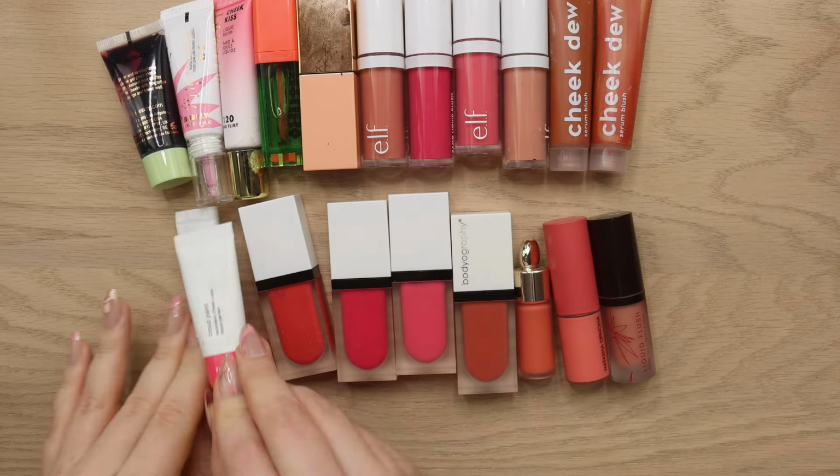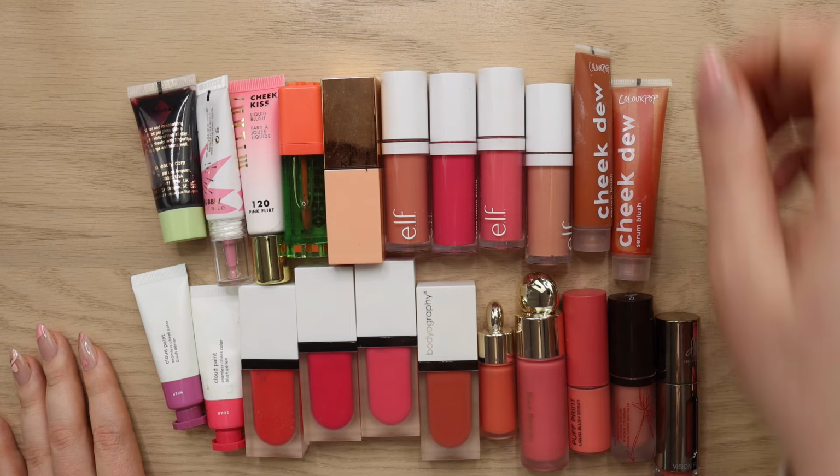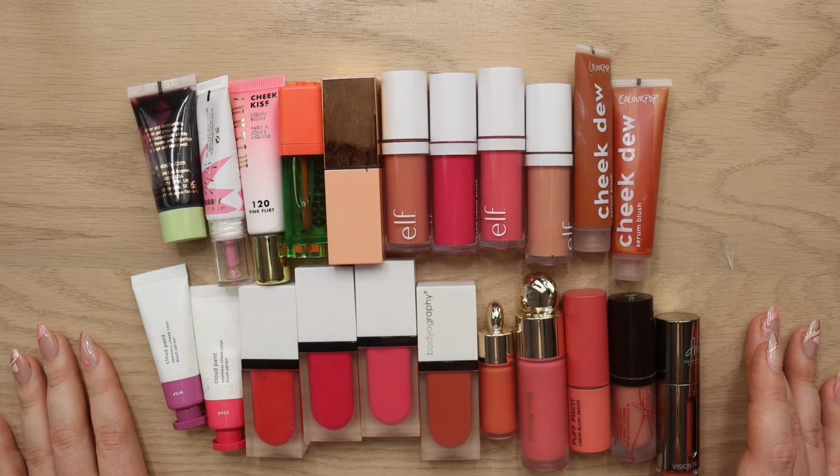So we've got 22 liquid blushes here, and I think this is going to be pretty easy in terms of going through everything, but there's not really a whole bunch that I want to get rid of here.